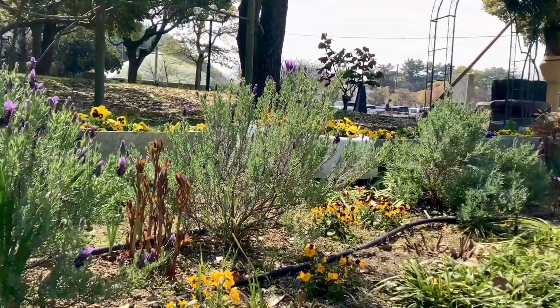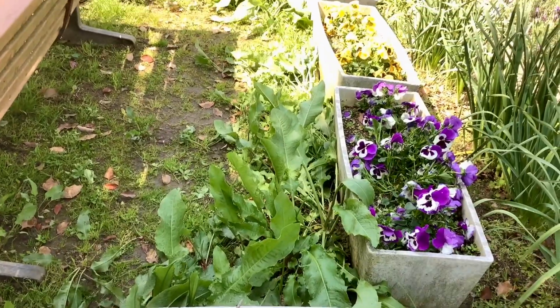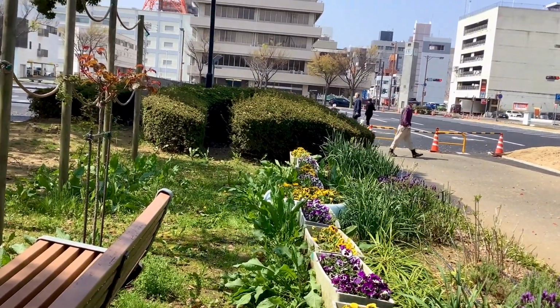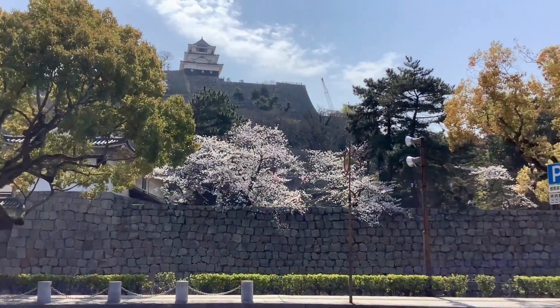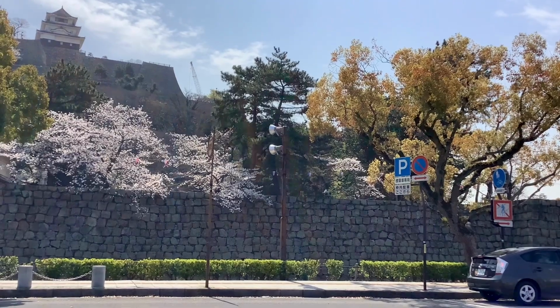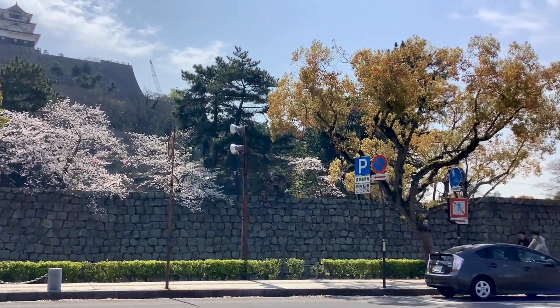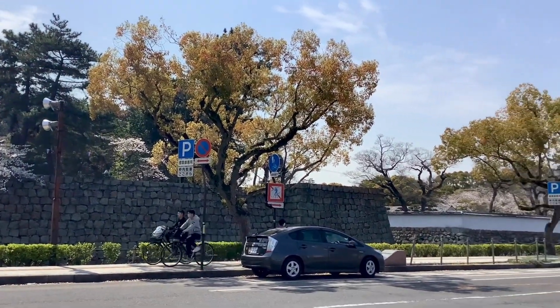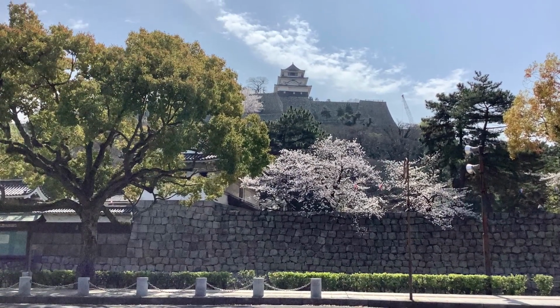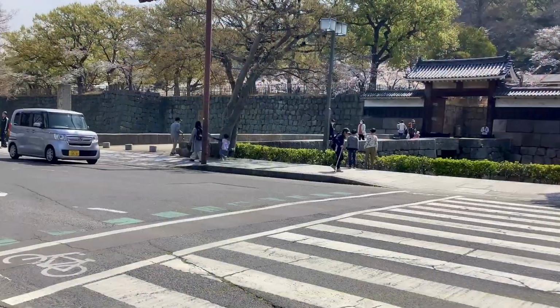My destination today is the famous Marugame Castle. There's a beautiful park in front of the castle. And this is the first view of the castle. It stands tall and majestic and decorated with the beautiful whitish pink cherry blossom or sakura flowers.